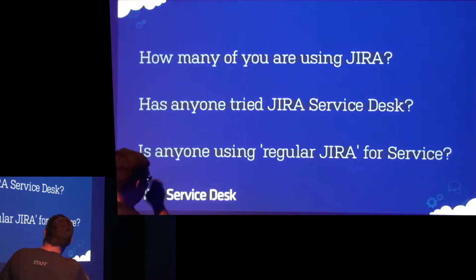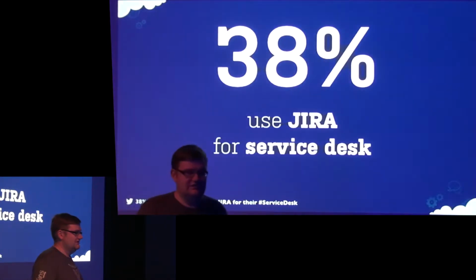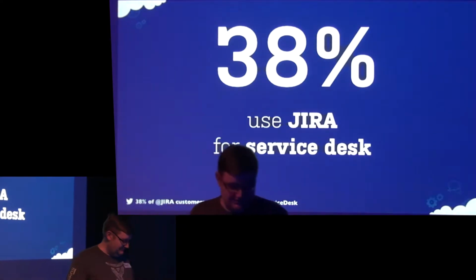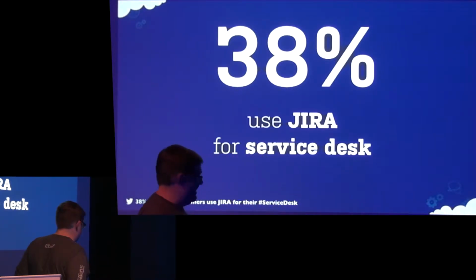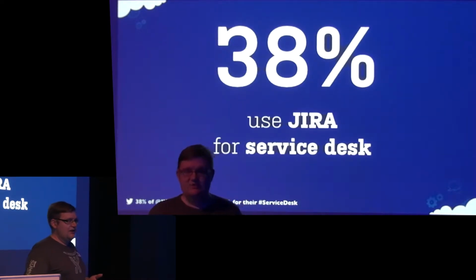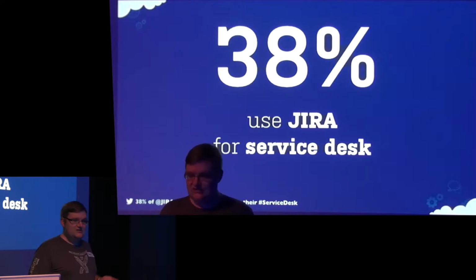What happened when we went out and asked our customers, the third question, is that we found that 38% of our customers using JIRA use it as a service desk. So this surprised us a bit because JIRA out of the box is designed for development teams. It's designed to manage use cases, breaking down use cases into work packages, executing on those work packages, and dividing your development work into timelines.